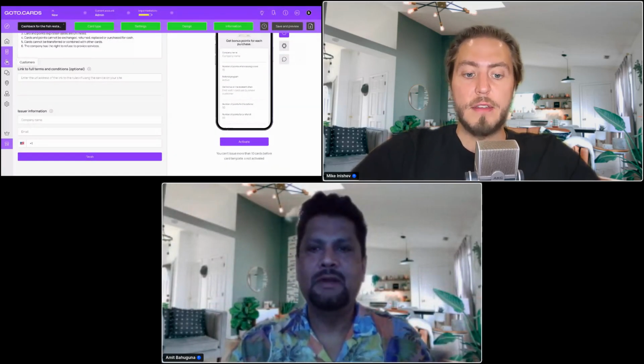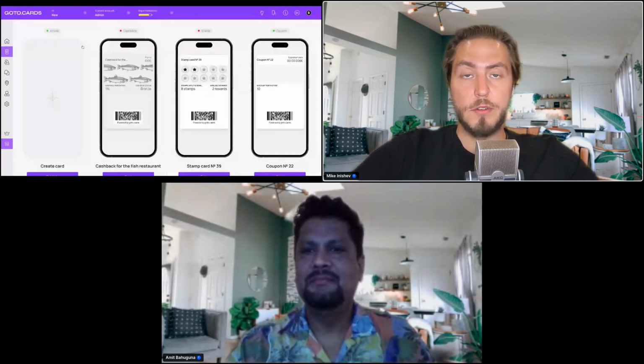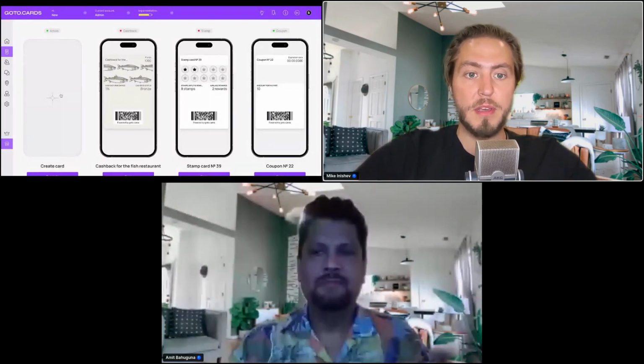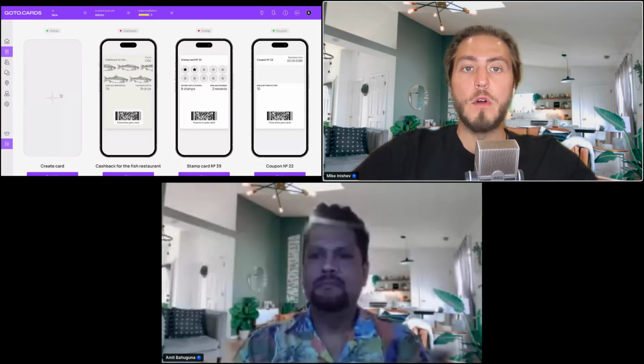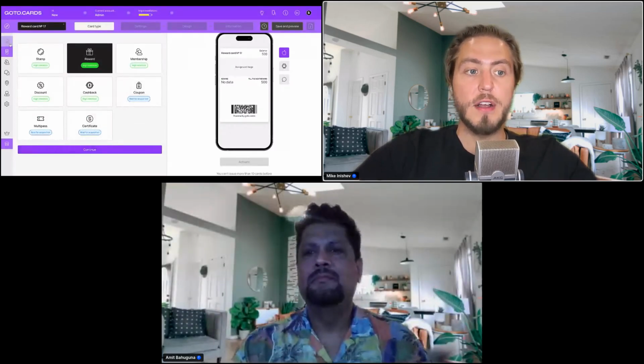The second option, and the second mechanic that I want to discuss, is a tier-based loyalty program for restaurant owners. And we have a beautiful card template and a beautiful mechanic. We name it reward card. It's tier-based and point-based card in one. And let's check how it works.